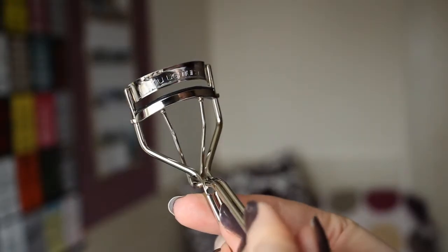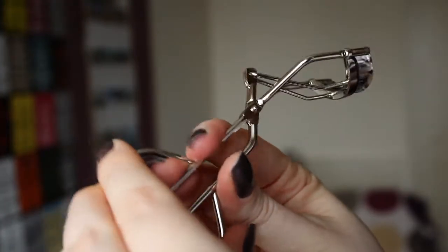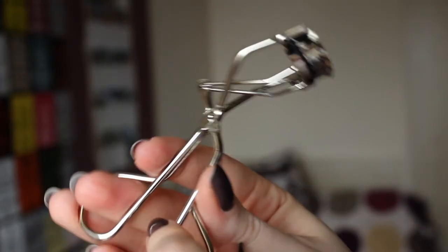Okay, so tools wise, I have 2 new things I want to show you. One of them I reviewed on my last video, which is the Shu Uemura eyelash curlers. Now I got these from Biopower, and so I paid a little bit less than you would normally. I think I paid something like £14 something. But I honestly do think these are worth the money.